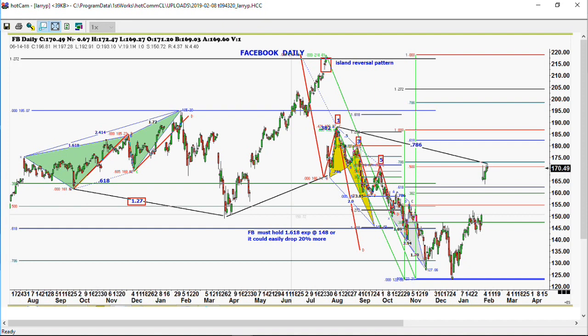We were alerting folks that there was a possibility of that happening, but no one knew that something that dramatic was going to happen. So it's really interesting what's happening here. But we have rallied back 78% of the move from July, and that's also exactly 50% from the high that we made. So we've had a 50% rally in that one, a 38% rally in Apple, and a 50% rally in Amazon and Facebook.